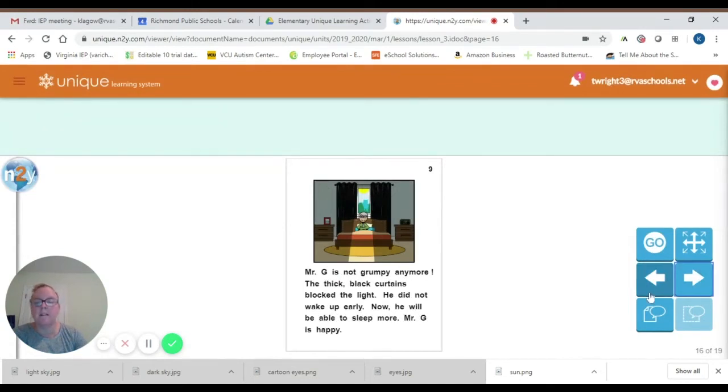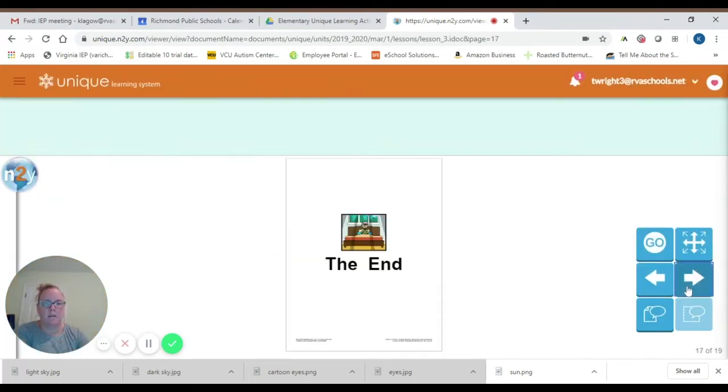Oh, and then when it's time to get up, he opened the curtains so he could see the sun shine through and get some light. All right. And the story's over. All right, so now we're going to go back and read the story, and we'll talk about it a little bit. Let's see what happens in the story, if we were right when we went through our picture walk. Okay, here we go.